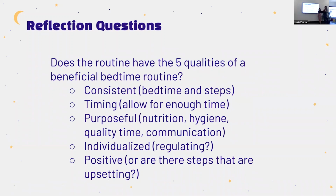Does that routine have those 5 qualities that Maddie talked about? Is it consistent? Does it have enough time? Does it have those purposeful nutrition, hygiene, quality time, communication? Is it individualized, and does it include regulating activities? And is it positive? Those are some things to think about. Or maybe you're missing one of them that you want to try to add or implement in your routine. Yeah, just think about what is going really well in the bedtime routines you're trying to implement right now, or what's something you'd want to change. So, does anybody want to share anything or have any questions?